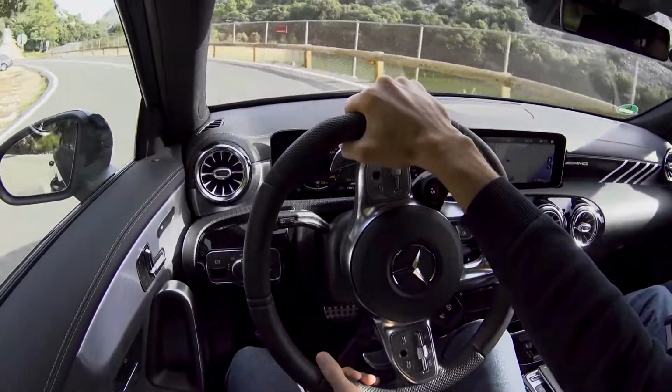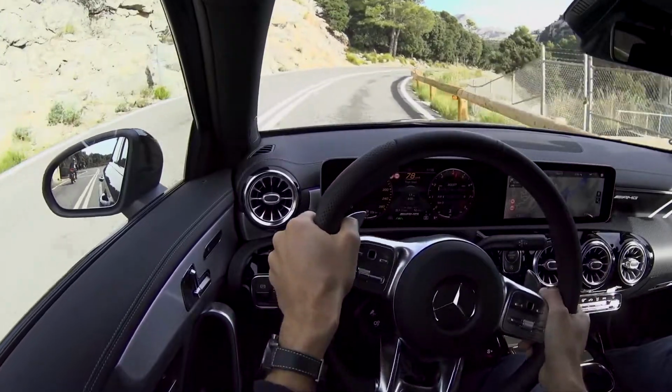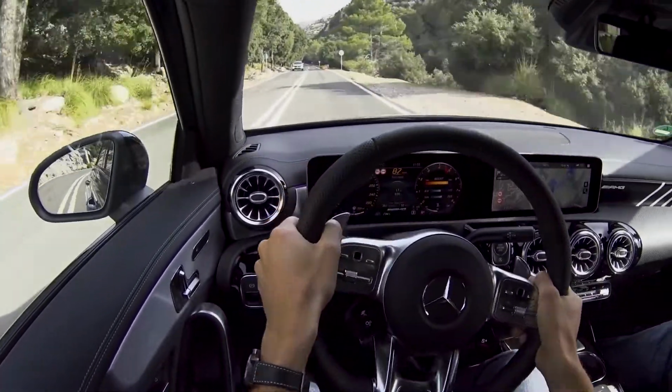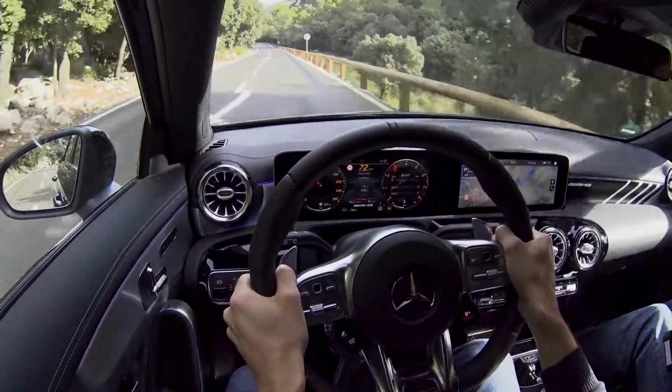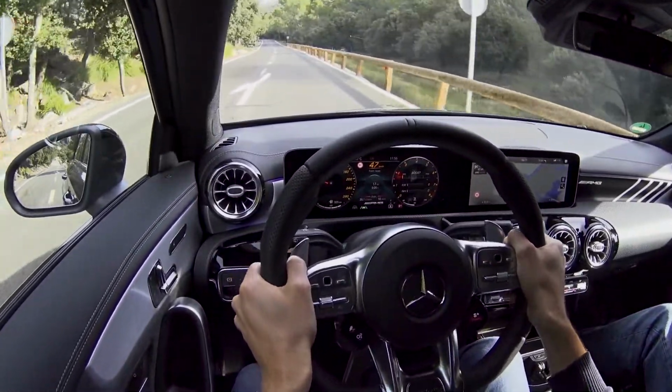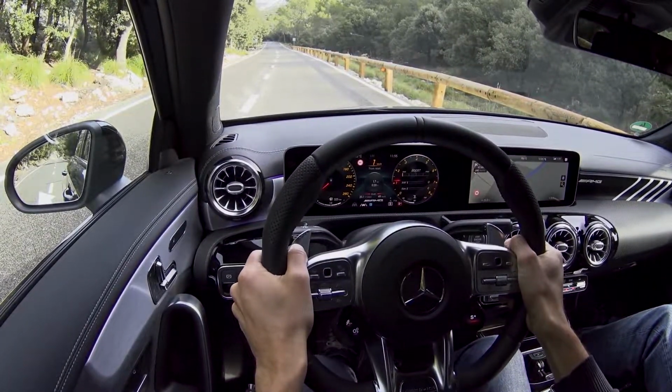Some more sound impressions from inside the tunnel. Now we continue with our ride. This might be a good straight to test the launch control. We are in the Sport Plus mode. Let's hammer the brakes and the throttle.